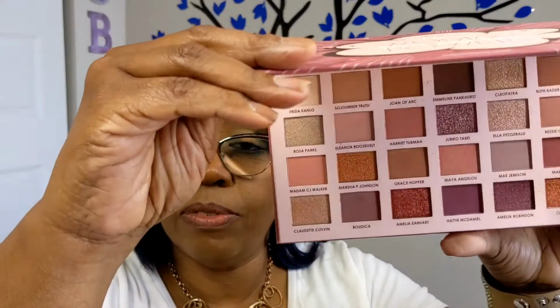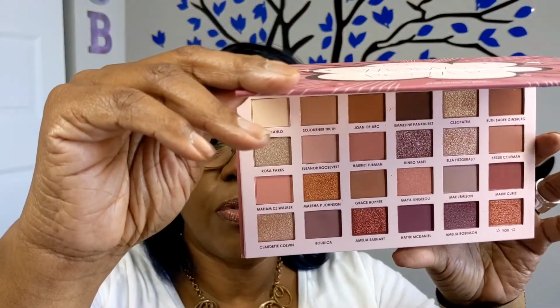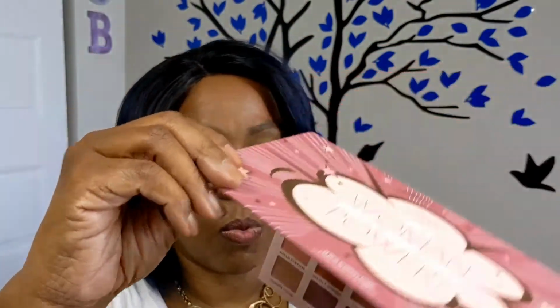Nice. Very, very nice. I love these purples. I love the neutrals, and oh, this is going to be amazing. You could actually take this, although it's very, very large, with you and do an array of looks from one palette, just one.